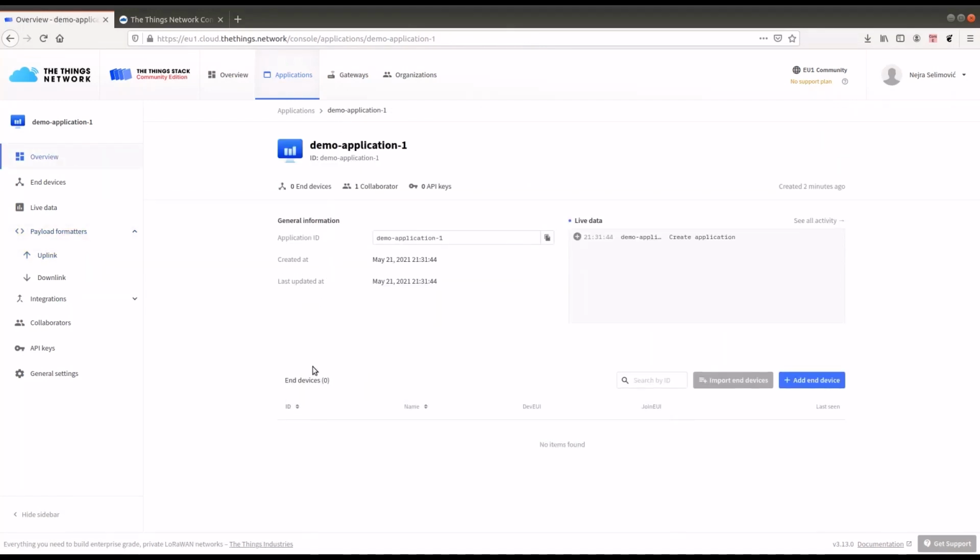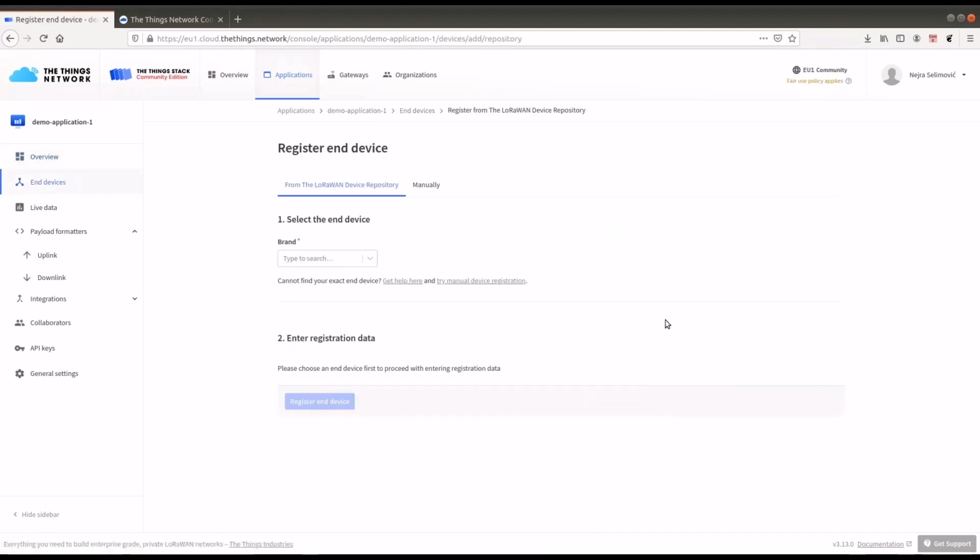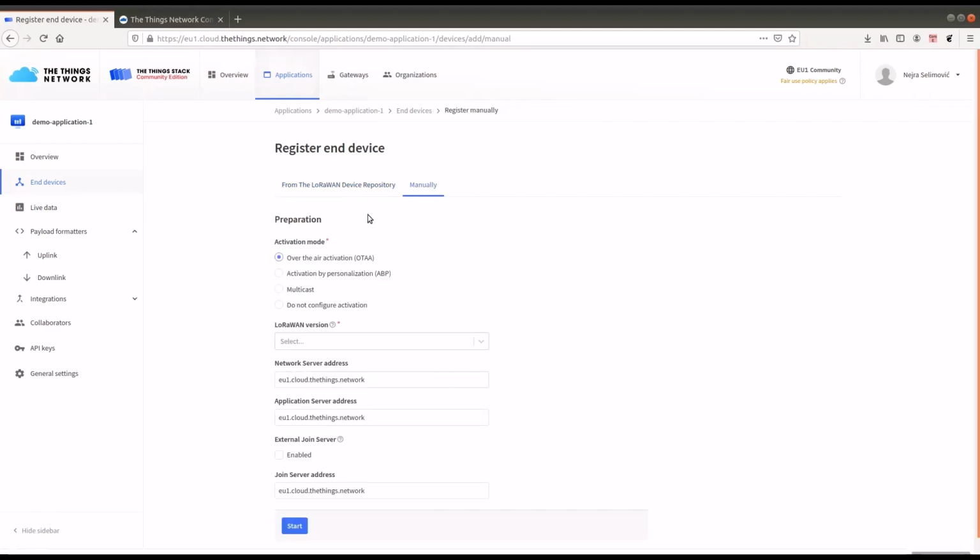If we take a look at the End Devices section, we can see that there are no registered end devices. To add a new end device, we will click on this blue button on the right. If your device is available in the LoRaWAN device repository, you can add it to The Things Stack using fewer steps, but in this demo, we will add the device manually.